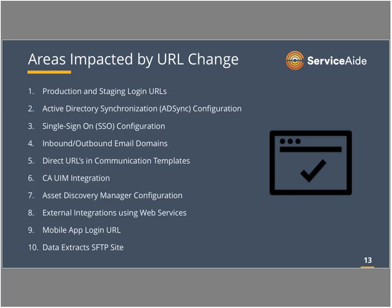Number 8, external integrations using web services. If you do have external systems that are connecting to CSM using the SOAP web services, you do need to update those, essentially the login URL or the WSDL, to be able to connect to it.